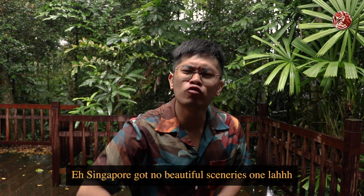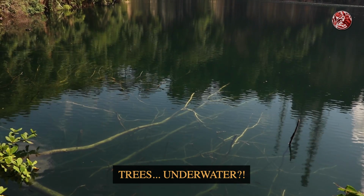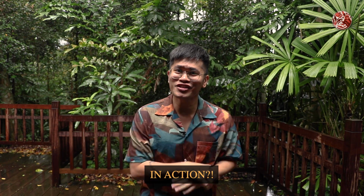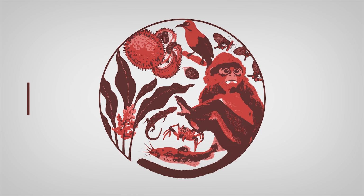Singapore got no beautiful sceneries one lah. That's because you don't know that we have a lake with trees underwater. And in this place, you can actually see breathtaking and rare animals in action. Well, let's find out more about that in our little red jungle. Wow, look, now there's so many plants and animals.